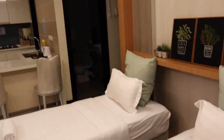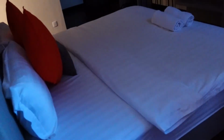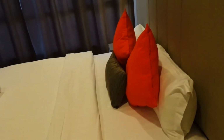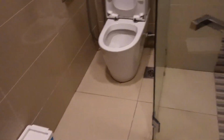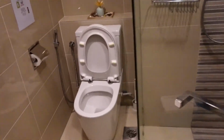Okay, there's the toilet, and there's a bedroom here. So the living room has 2 beds and a bedroom here. Okay, so this is the shower and the toilet together.